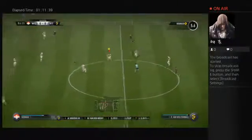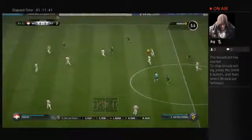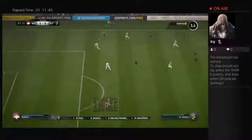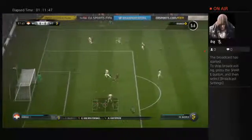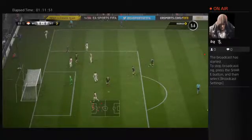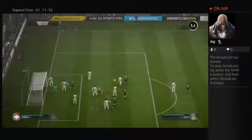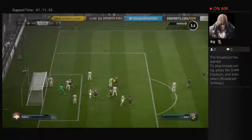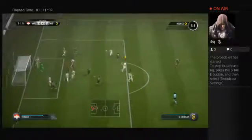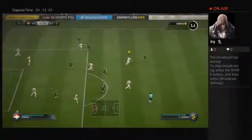Comes in with a tackle. Ricky van Volswinkel. Working hard just to see maybe a sight of goal. He's got the ball away from the danger momentarily, but it is a corner following that good tackle. Good defending.